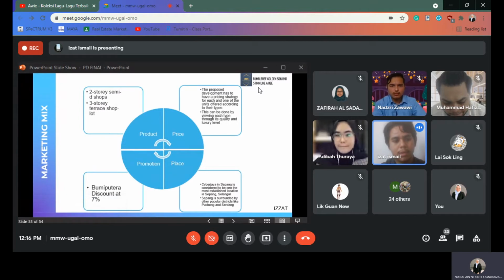So for our development, the price is adjusted to be affordable for our target market, which is the middle and high class income. As for the place, it refers to the distribution of the product. Key considerations include whether the company will sell the product through a physical storefront, online, or through both distribution channels. The proposed site of development will be the starting point of the marketing strategy.